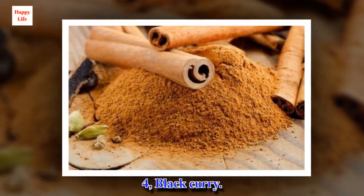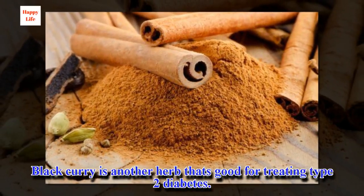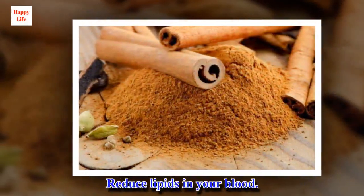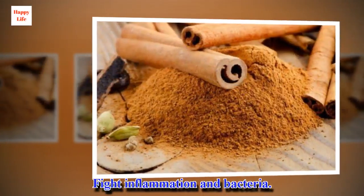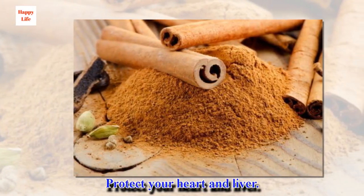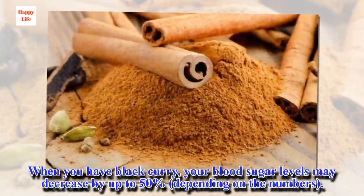4. Black curry. Black curry is another herb that's good for treating type 2 diabetes. The seed helps reduce lipids in your blood, fight inflammation and bacteria, protect your heart and liver. When you have black curry, your blood sugar levels may decrease by up to 50, depending on the numbers.